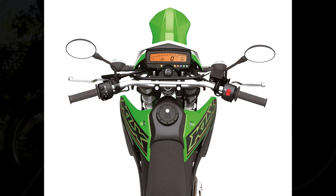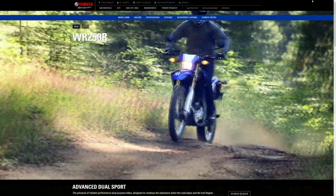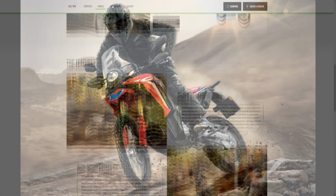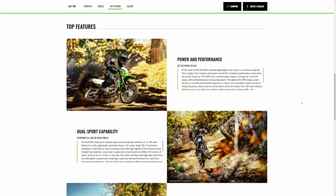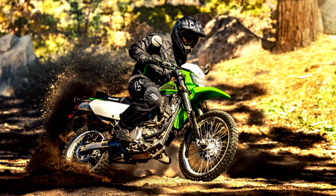The people are screaming out for an updated, proper dual sport that's more of a mix between the racy enduro bikes and the sleepy dual sports. Especially with the Yamaha WR250R going the way of the Dodo, and Honda announcing some pretty good updates with the 300L. So what are your thoughts? Do you think Kawasaki should have done more, or is it just me? I mean, this bike is essentially unchanged since 2008, which is heavily based off a bike from 1993.